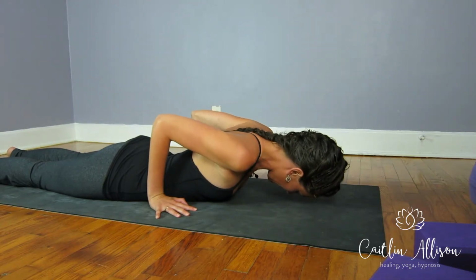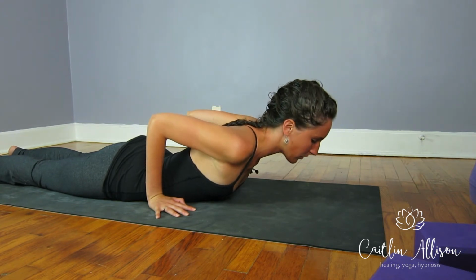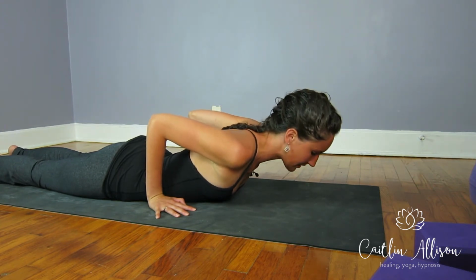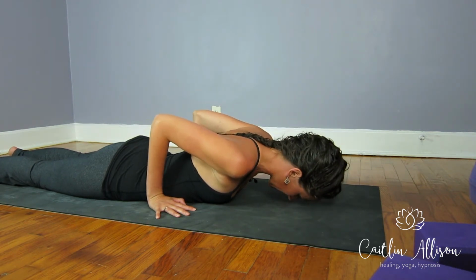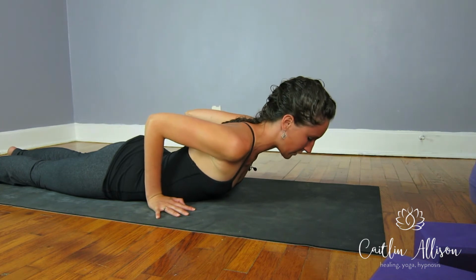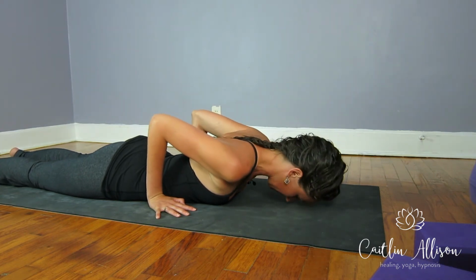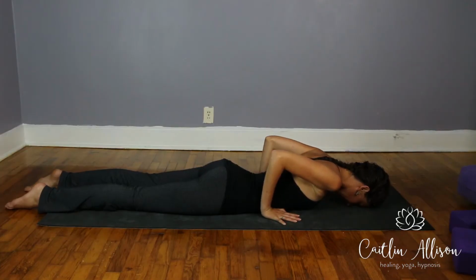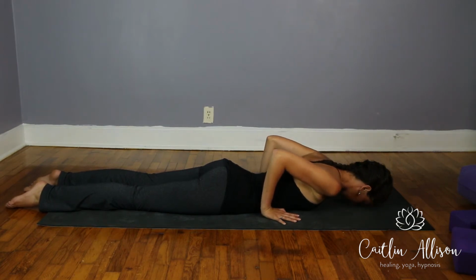As you inhale, press into your palms and slightly pull your torso up and forward, exhaling down. And it's almost as if your pubic bone is an anchor here, and the rest of the spine is moving forward and up, and exhaling down. See if you can relax your glutes here. Inhale, lifting, and exhale, coming down.